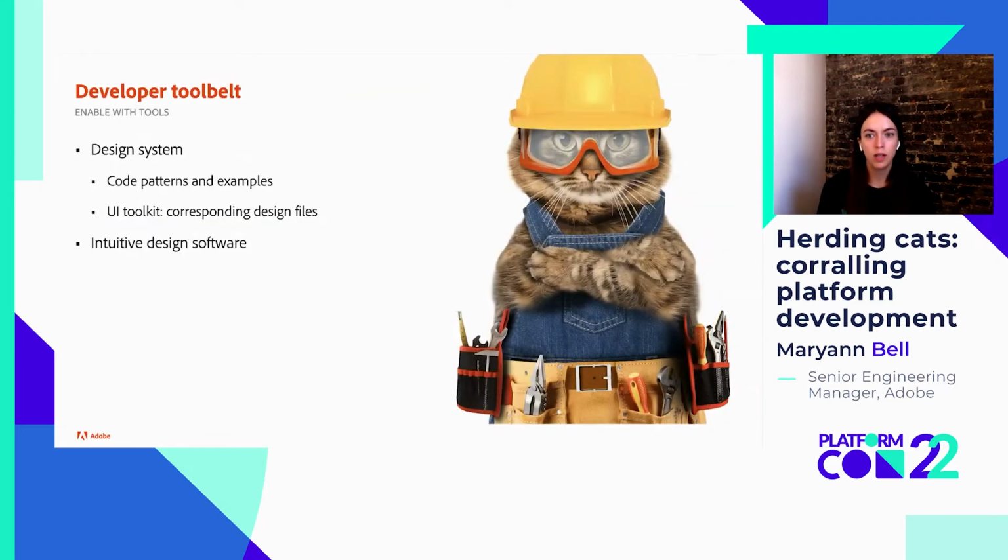The tool belt that we created is two main things: a design system and good design software. A design system is a combination of coding patterns and corresponding UI files that give a developer a way to quickly and easily build UIs. For example, a button in a design system would be the visual guidelines representing the button, a design file containing the button and its variations, and a React implementation of that button the developer could use in their code.